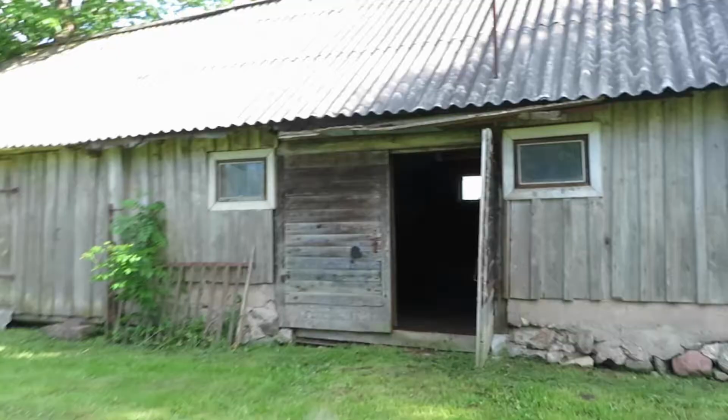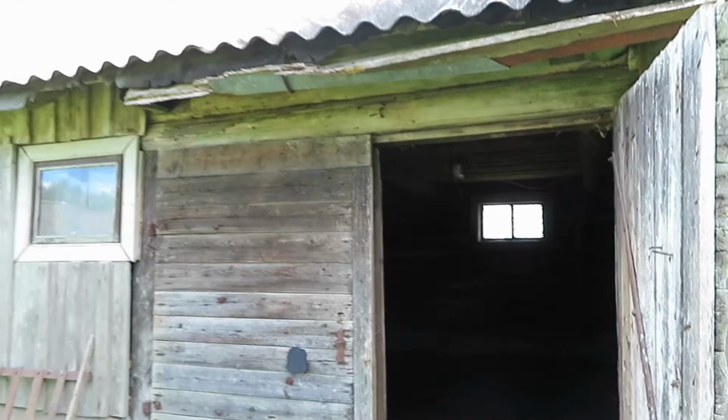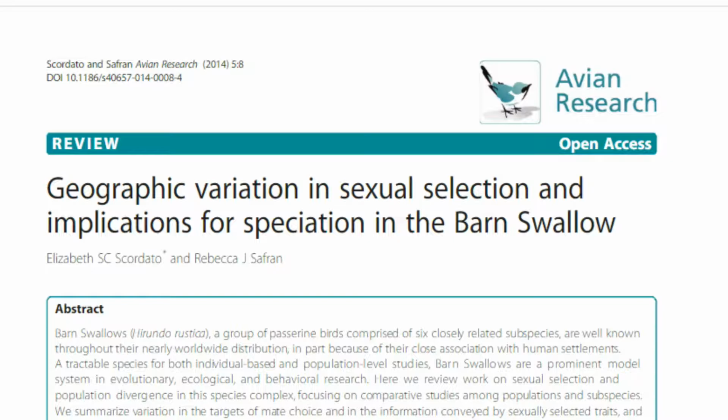Barn swallows generally have their nests in barns, hence the name, and they've done really, really well off human structures. But that means it's very dark in there. So having those white feathers for the male may help show its silhouette as well, because they can look at me, I've got these white feathers. The other subspecies look for different things, and there's this theory that maybe sexual selection leads to an accelerated natural selection, if that makes sense.